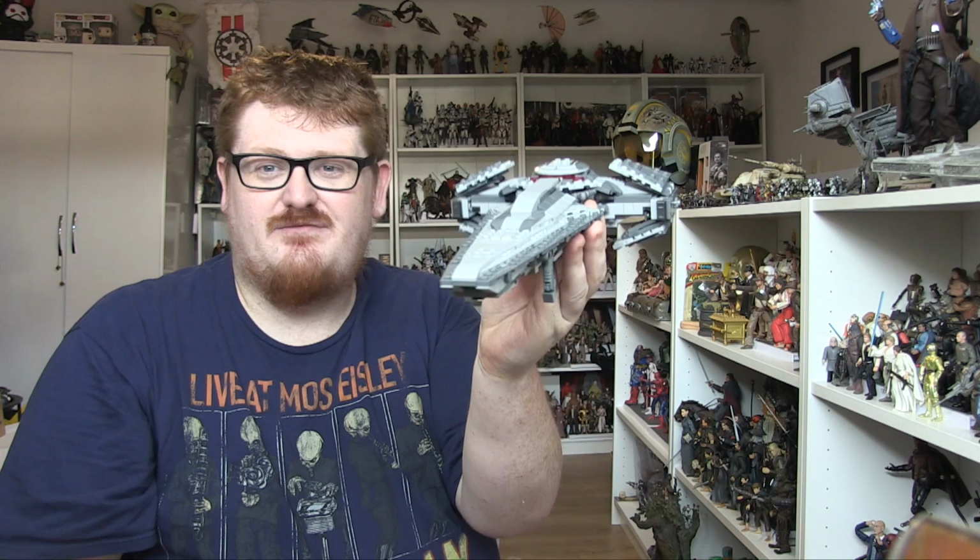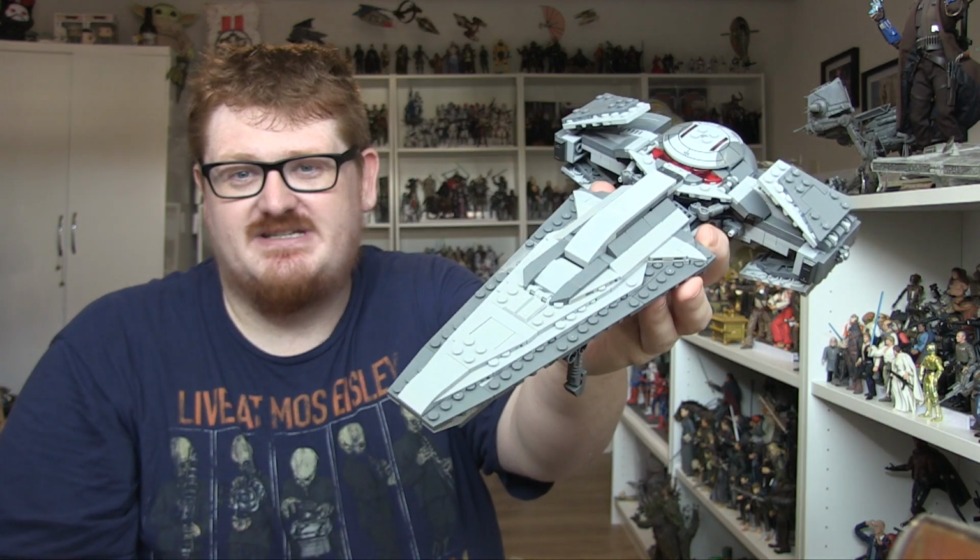And then also I did pick up, because again, another one of my favourite Star Wars characters, because apparently minifigures really do influence my Star Wars purchases, the Sith Infiltrator. Darth Maul's my favourite horrid boy's starship.